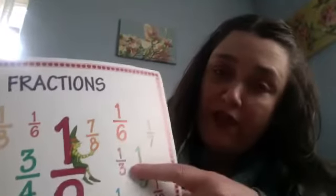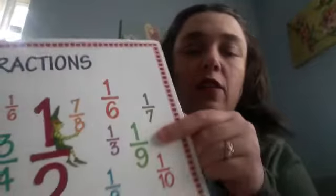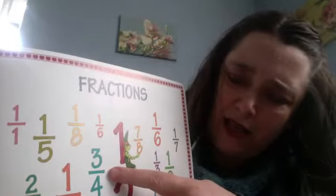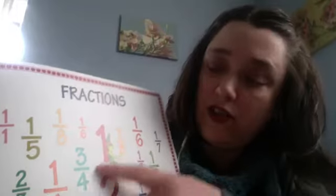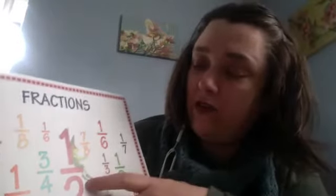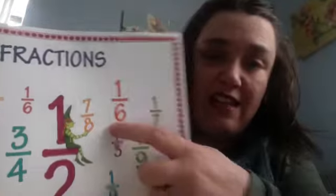I see the big one in the middle is 1/2, right? You have 1/2. We call this one 1/3, 1/6, 1/7, 1/9, 1/10. Yes. 1/5. Yes. What about this one? That one looks different. 3/4. Or you can also call it 3/4. This one would be 2/3. And then you have this cute little elf hanging out with 7/8.